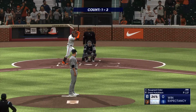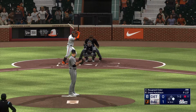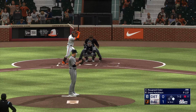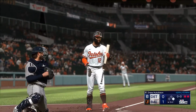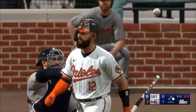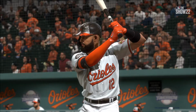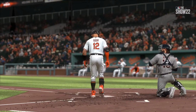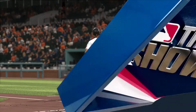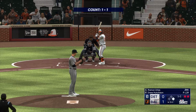One down. Rougned Odor comes up to the plate now. And the righty deals. And down on strikes he goes. 2 out. Definitely made him chase a little bit out of his zone right there. I don't think that's a strike if he takes it. Pretty textbook pitching. Get ahead in the count, get the guy in the box on his heels, and then force him to chase your pitch where he doesn't have much of a chance to do any damage.